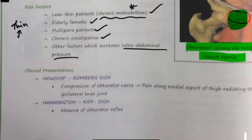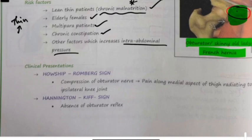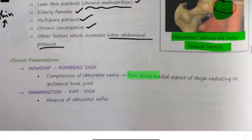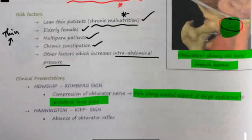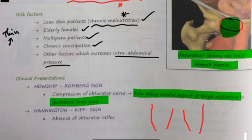How will the patient present to us? The patient will usually present with pain along the medial aspect of the thigh radiating to the same-sided knee joint. So imagine this is the right thigh and this is the left thigh. Say a right-sided obturator hernia has happened. Usually we won't come to know. And what will be the symptom? It is because of compression of this obturator nerve.